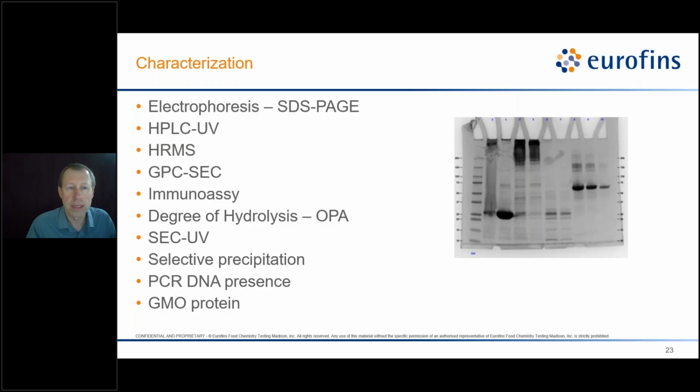Degree of hydrolysis, the OPA method, is a way to measure relative hydrolysis as well. This relies on a reaction with primary amines to form a chromophore and UV spectrometer reading. It's relative based on the protein type because side chain reactions affect the measurement as well.